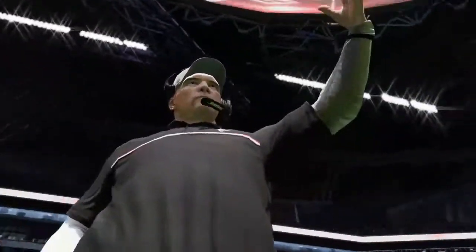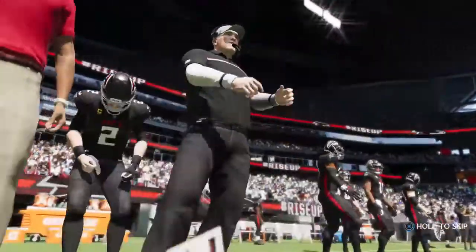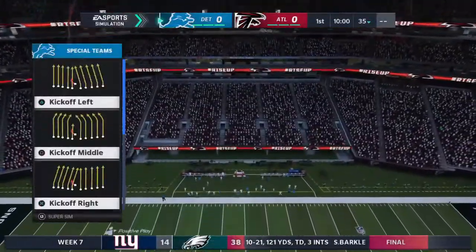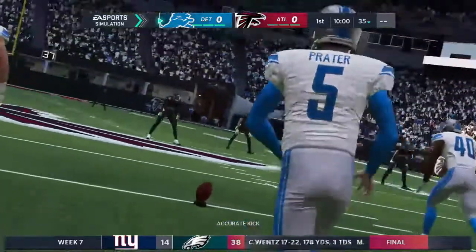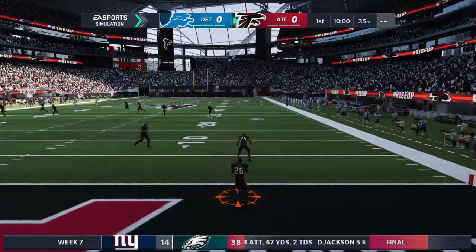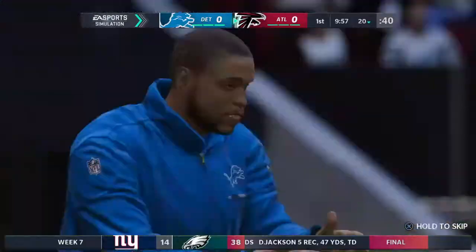Today, from Mercedes-Benz Stadium in Atlanta, Georgia, it's Week 7 of the NFL on EA Sports. The weather this time of year in the South, perfect. Fall football weather. And we've got the roof wide open here at Mercedes-Benz Stadium in the heart of Georgia. Today we've got a matchup here in pivotal Week 7 between the Detroit Lions and the Atlanta Falcons.